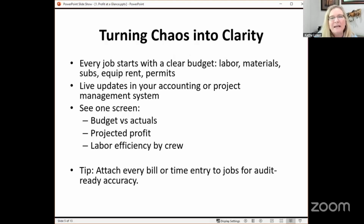Now imagine being able to pull up a single screen and see your budget versus actual for labor, materials, and subs, your projected profit by completion, and even labor efficiency by crew. If something's off, maybe labor's already at 70%, but the job's only 40% complete, you know right then, not after it's too late. That's the power of real-time data.